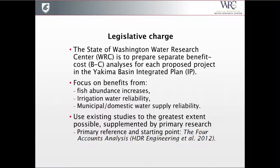So the focus was on looking separately at the benefits of fish abundance increases, irrigation water reliability, and municipal and domestic water supply reliability, with the additional charge to use existing studies to the greatest extent possible. The previous study was the HDR analysis, which was the benefit cost ratio for the entire IP together. So you essentially get a single BCA as opposed to a project by project one. And our task was really to try to do it project by project.